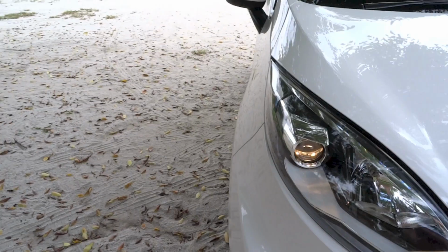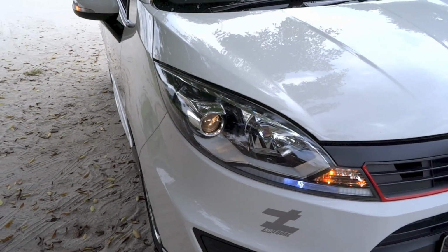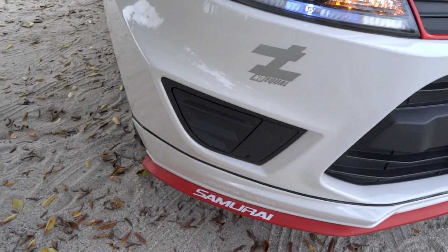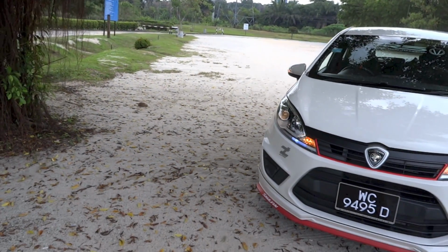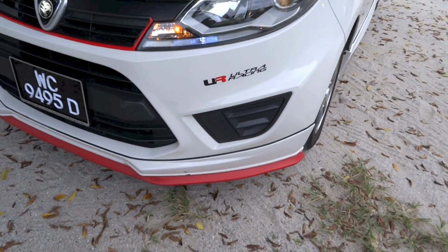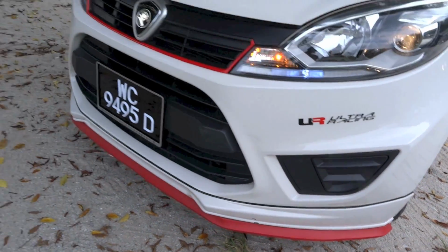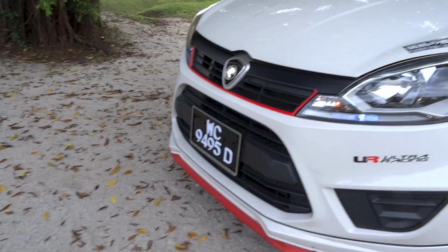The Iriz represents Proton's entry into the B segment Super Mini category. It was first launched on the 25th of September 2014 after 4 years of development and countless spy shots. During the development phase, the Iriz was also known as the Global Small Car and the Proton Compact Car. The Iriz is the spiritual successor to the Proton Savvy that ended production in 2011.